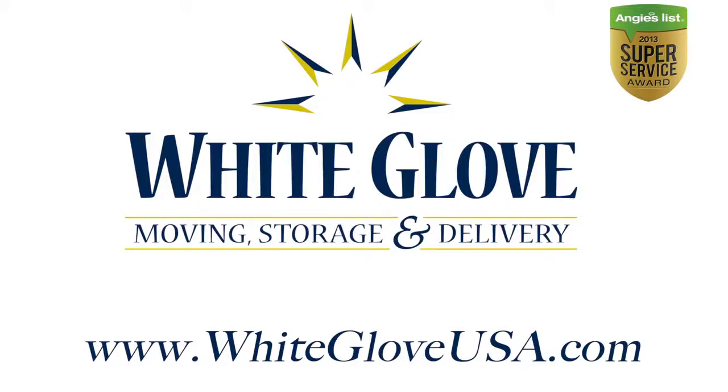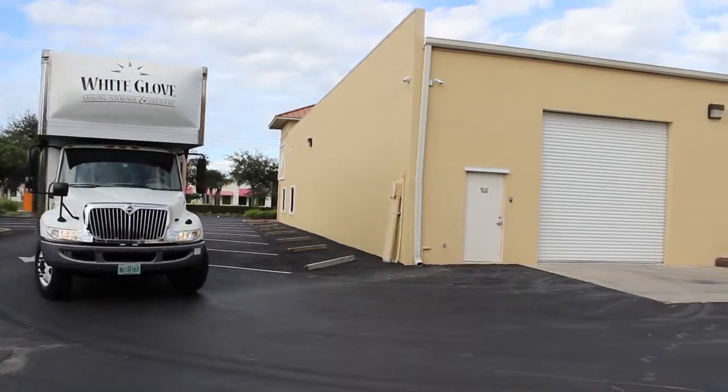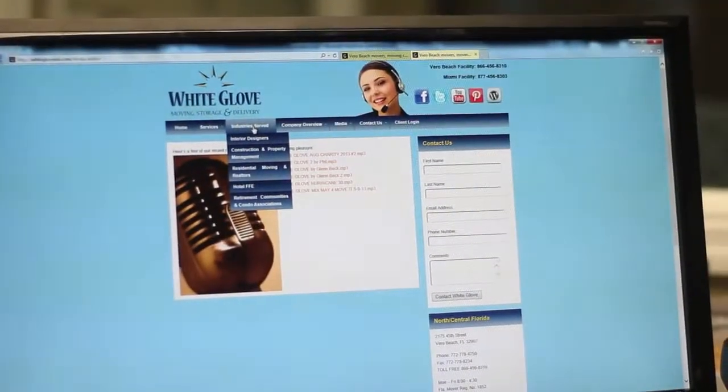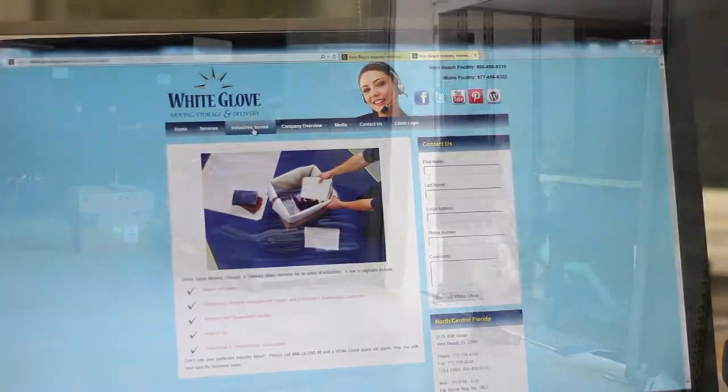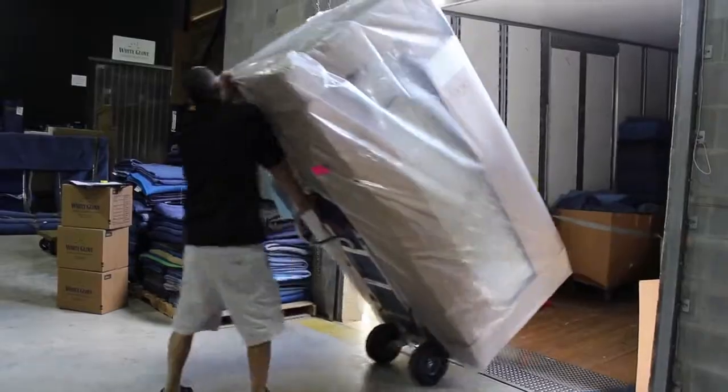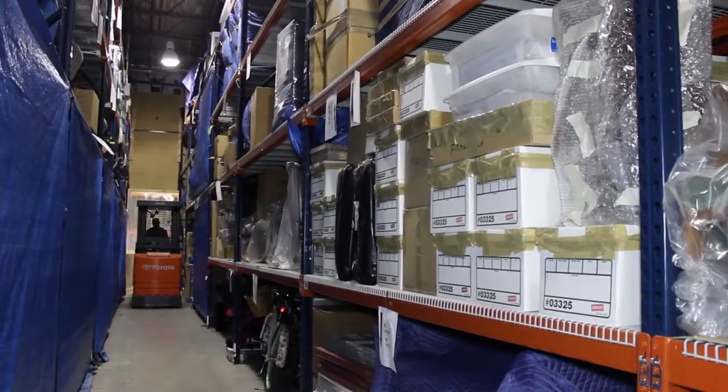White Glove, moving, storage, and delivery. Experts in the industry for over a dozen years. Using our website, customers can get coupons, read testimonials, and book a free estimate. While at our warehouse, White Glove can receive trucked goods, whether it's just one piece or many.